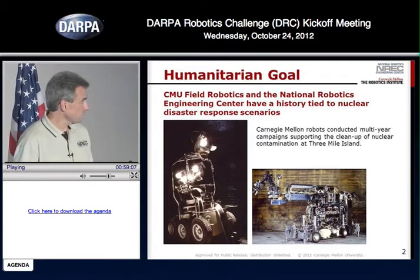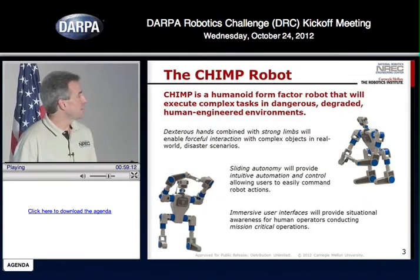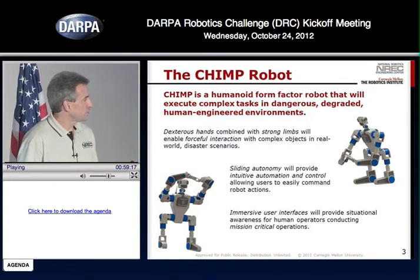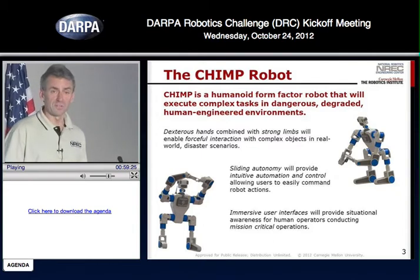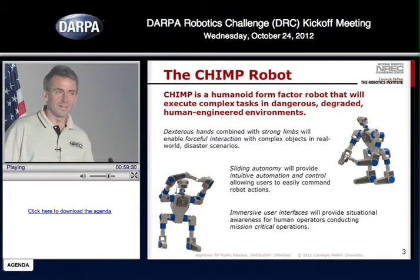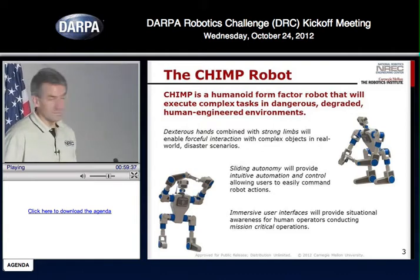Next slide. This is our robot concept. It's Chimp. It's modeled after a monkey. It includes dexterous hands for performing precision tasks. It also includes strong limbs for forceful interaction with the environment. We have adopted a sliding autonomy control model that includes joint level control at the bottom and semi-autonomous task level control at the top. Chimp includes an immersive user interface that provides the remote operator with situational awareness. Next slide.